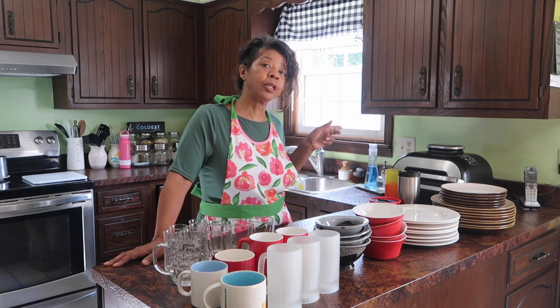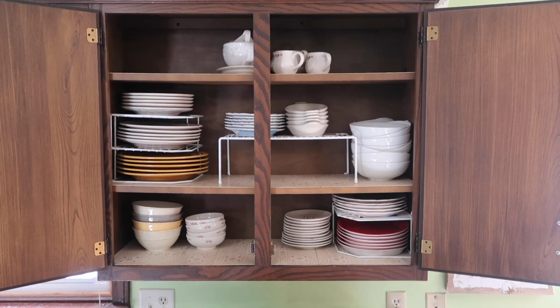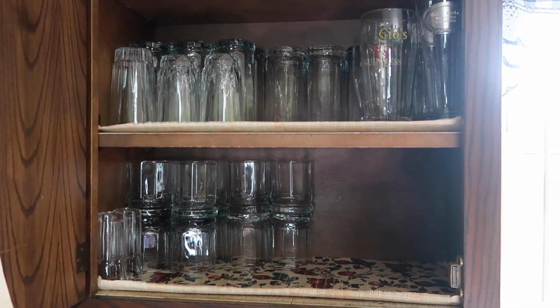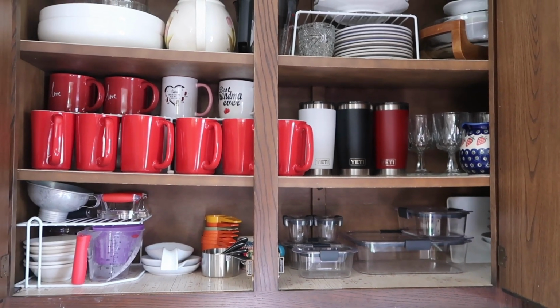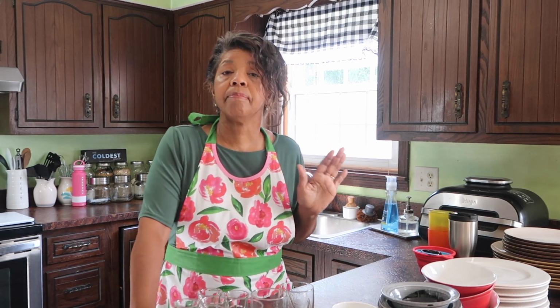Let me show you what the cabinets look like now that I've got things out. I've got more space around what's in there. And here's the glass cabinet. It's got a bit more space available now. And then here's where I keep the coffee mugs and some of my measuring tools and different things like that. So definitely an improvement.